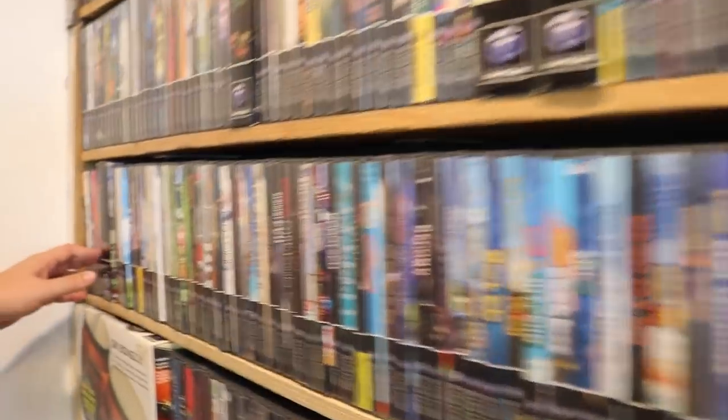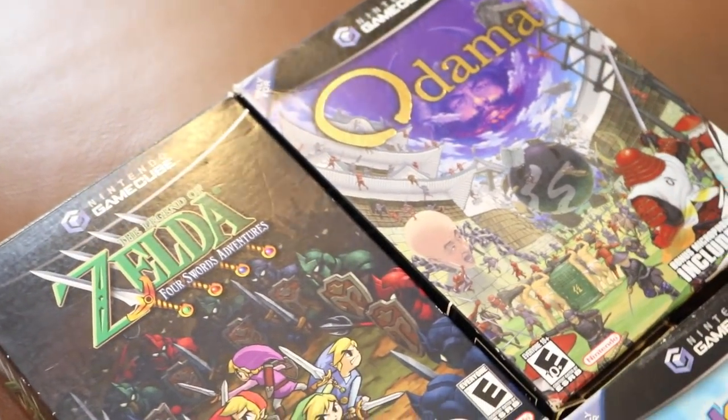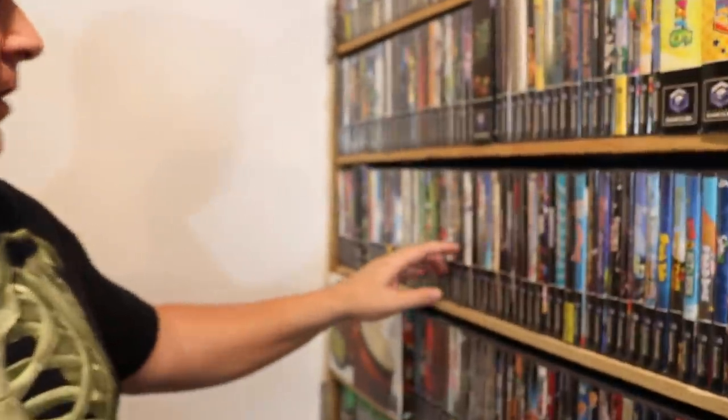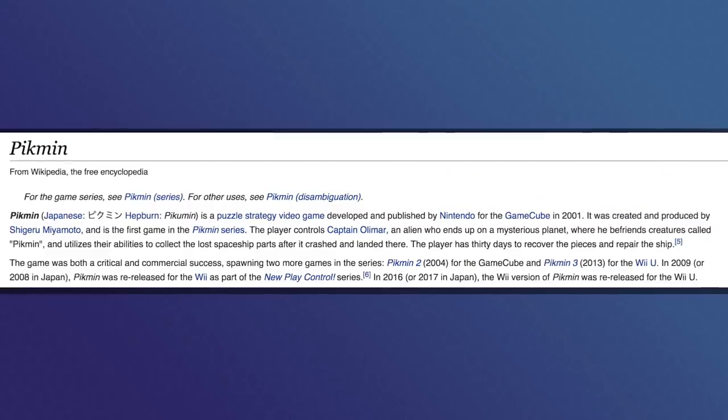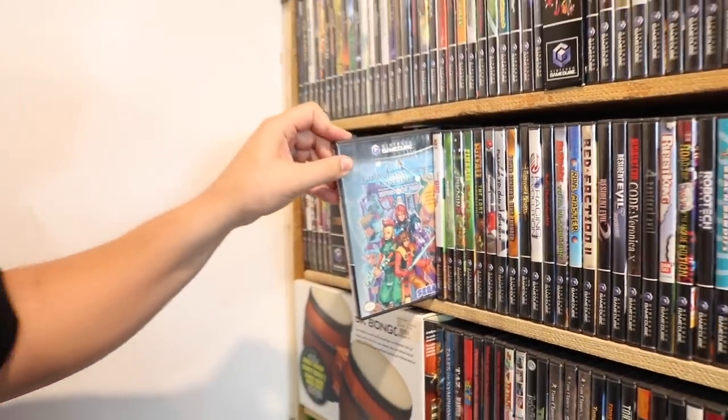In addition, continuing on, we've got Odama, just added this box to the collection, which I'm really excited about. Thanks so much, Phil, at the Mandarin Orange Show. In addition, the Pikmin series starts on the GameCube, and of course, Phantasy Star Online Episodes 1 and 2 Plus.